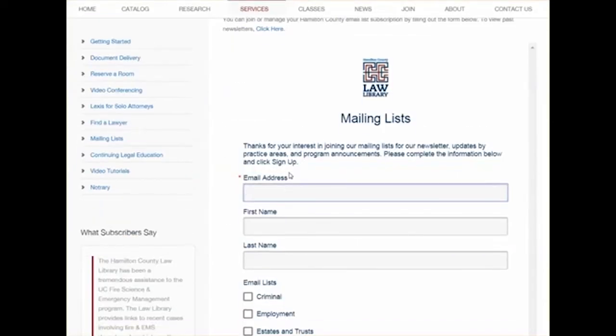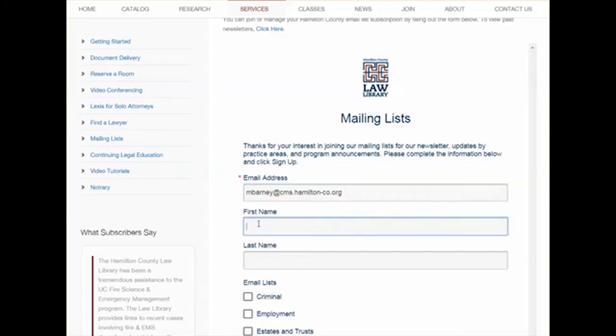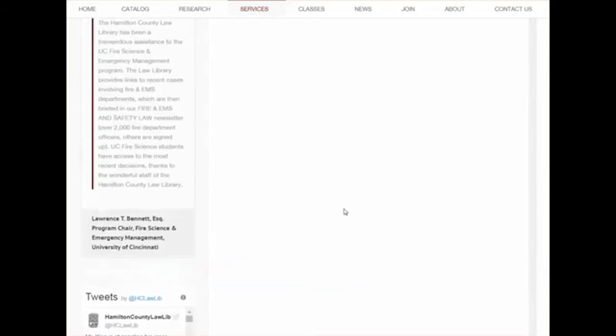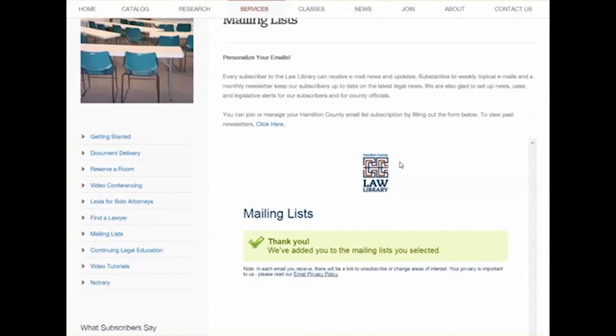Once you're in the mailing list, you're going to enter your email address, your first name, and your last name. And then you're going to pick which mailing list you would like to receive an email from. Enter the security check information, and click Sign Up. Scroll back up to the top and you'll have a notice that you've been added to the mailing list. If you have any problems or questions with receiving your emails, please call the library at 946-5300.